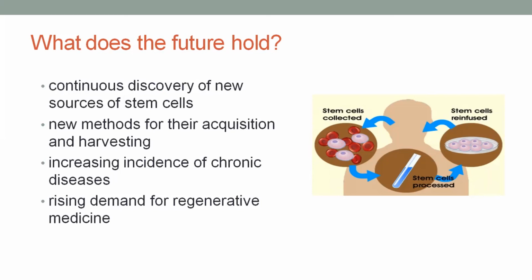And of course, testing is an integral part of all these endeavors, because you would like to ensure that you're actually getting stem cells and not mature or fully differentiated cells that may not be useful for your purpose. And with the increasing incidence of chronic diseases in an elderly population, there is a rising demand for regenerative medicine. So the idea here is that stem cells could be collected from a person, and they may be processed and stored such that they can be given back to that same person in the future if there is a need to correct a particular condition that affects the nervous system, the heart, the joints, etc.